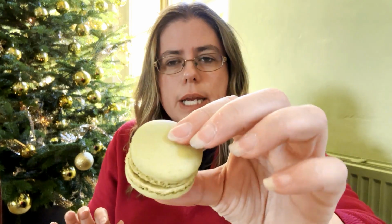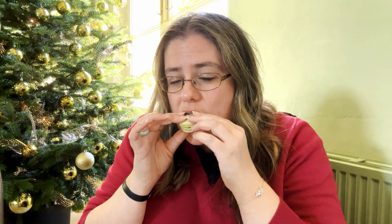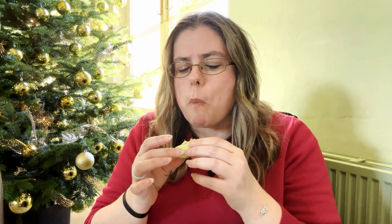So get stuck in. So just little mini macarons. I would say they're actually smaller than like the Ladurée ones, but feel really fresh. I'm imagining this is a pistachio one, so let's give this a try. Oh, that's a good macaron. Nice and chewy with an outside crisp. I love that. Just the right amount, but really, really yummy.